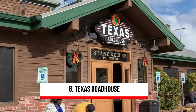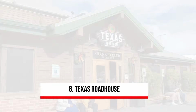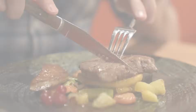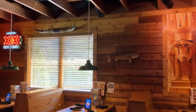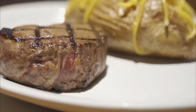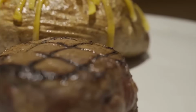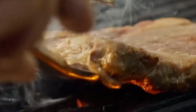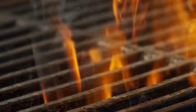8. Texas Roadhouse. Texas Roadhouse feels like the last holdout. Buckets of peanuts, hand-cut steaks, loud country music, and servers who line dance between tables. For years, it's been marketed as the real deal, a steakhouse that still takes pride in the cut. And for many, it still feels that way, but not always, and not everywhere.